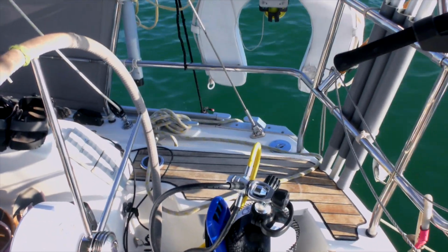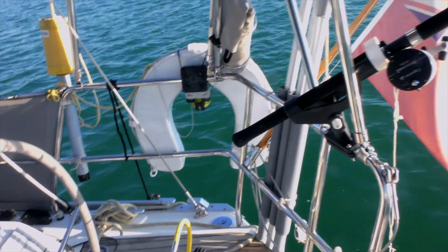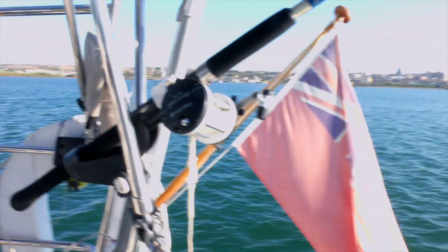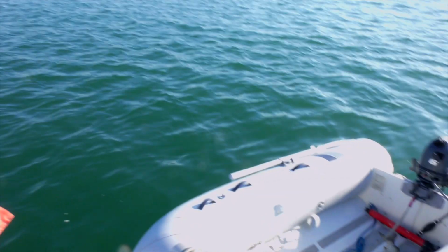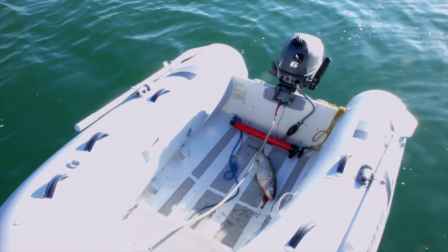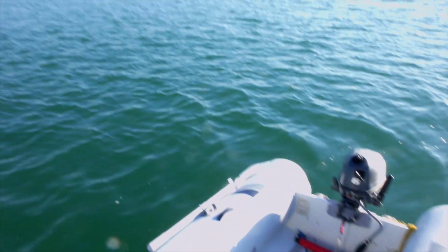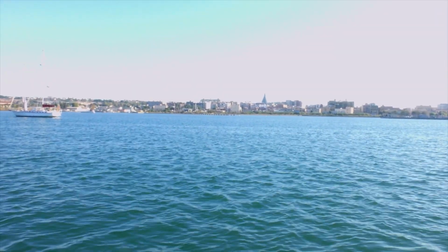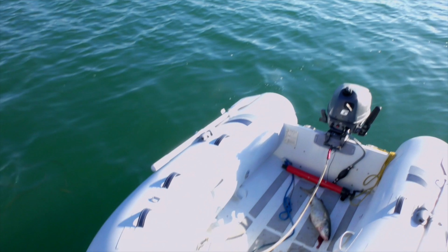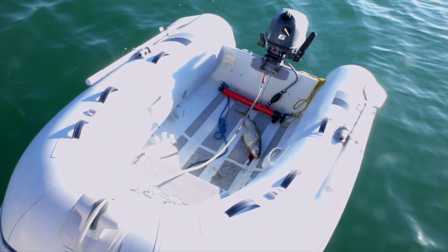So scuba gear's ready. Just as we went to untie the dinghy, it looks like we've caught a fish. Unbelievably, the fish have been jumping in this. Well, I guess it's a lagoon. It's a harbour. Loads of fish jumping, but this one has jumped straight into my dinghy.